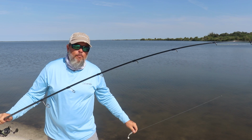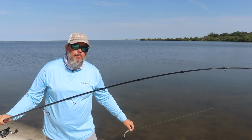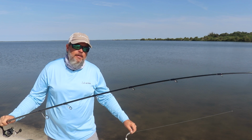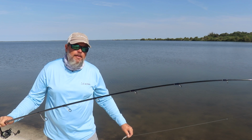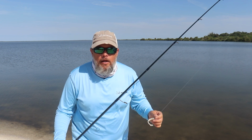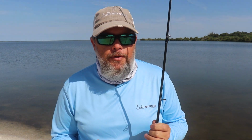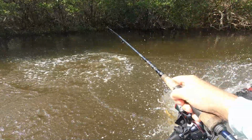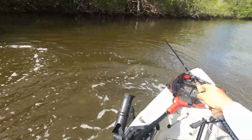So as you can see, when I'm bending the rod, it actually bends further down that blank. So instead of it happening in that first 25%, it's actually happening at about the 33%, about that first third. So you get a little bit more flex. Now, the reason why I choose a moderate fast action is because you need a shock absorber to help keep those baits pinned in. And this is specifically with hard baits.